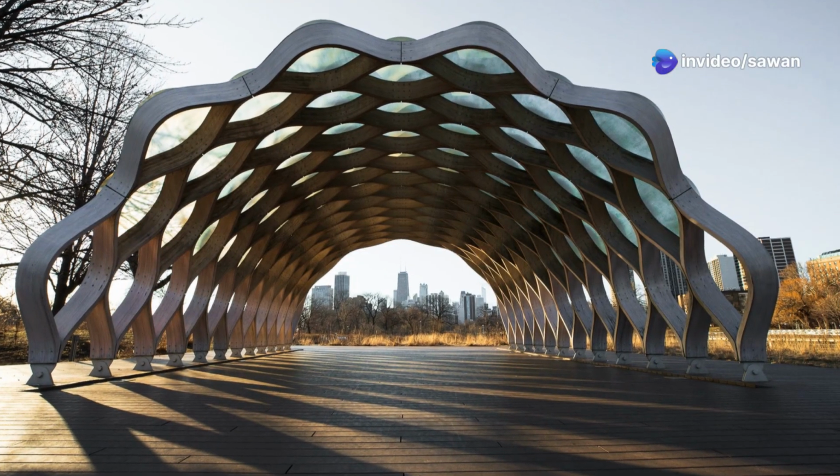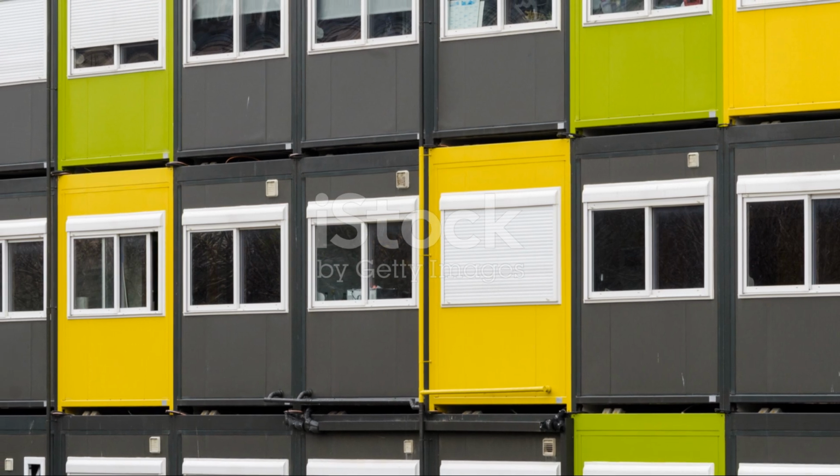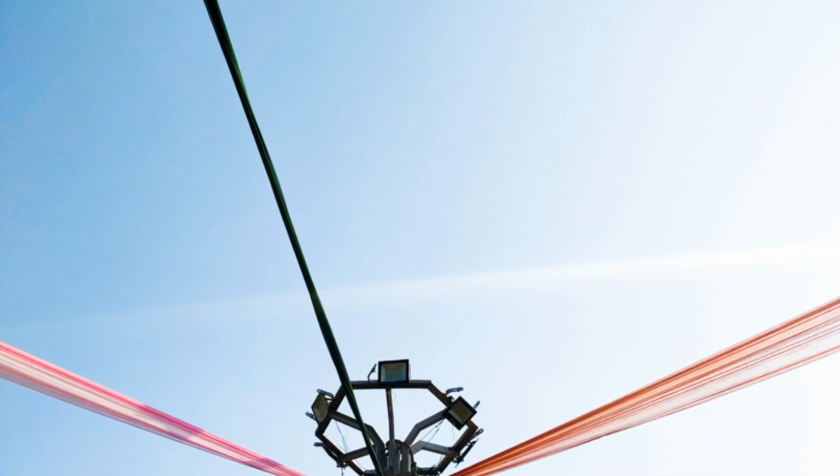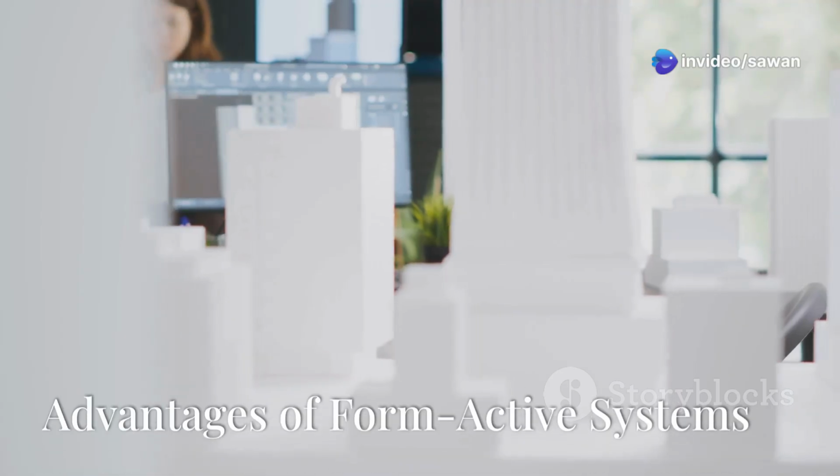Pavilions and temporary structures often use lightweight form-active systems. These structures are easy to assemble and dismantle. They are ideal for exhibitions, events, and disaster relief efforts.